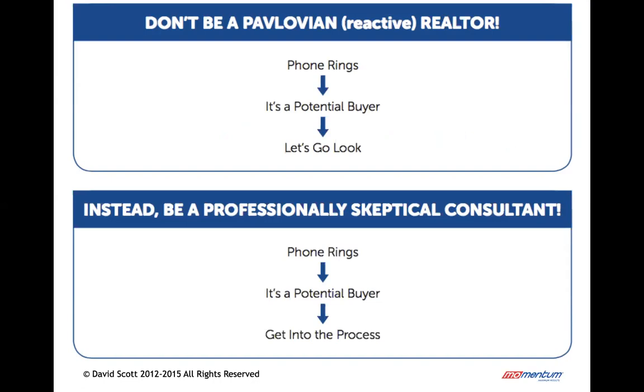Oh, I didn't get their name. Well, did you get their phone number at least? Well, I forgot to get their phone number. They just get so excited they don't even get any information. They go out and they meet a stranger at the house. And a lot of times that person doesn't even show up. So we don't be reactive. Let's be proactive about finding the person in the house.